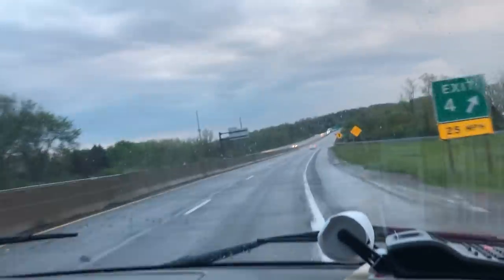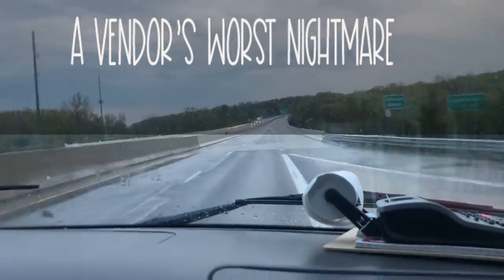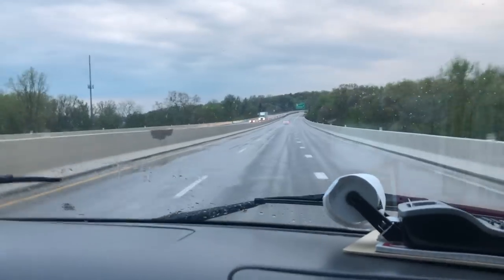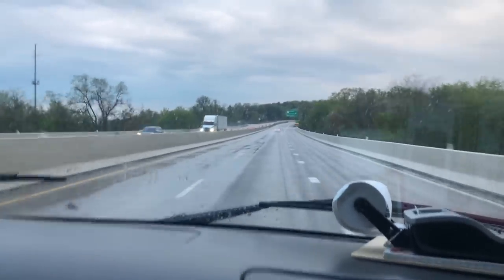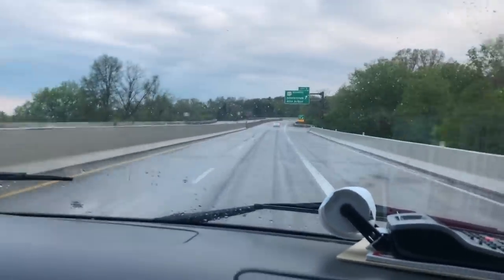Okay, it was totally downpouring, and we have this whole truck filled with stuff. Not good. But it says 8 o'clock, it should stop raining, so we're gonna hope and pray.